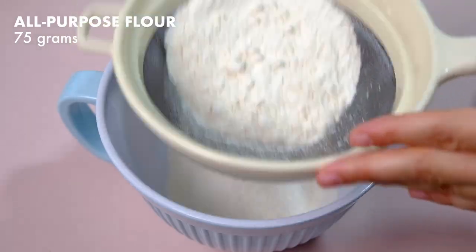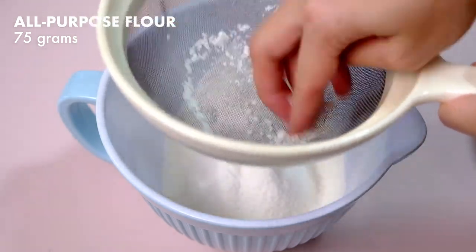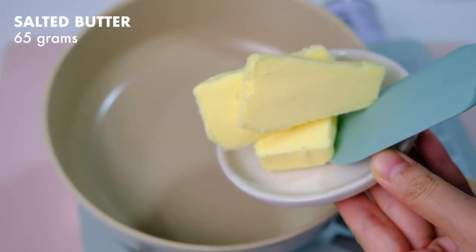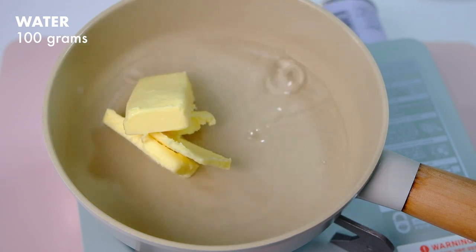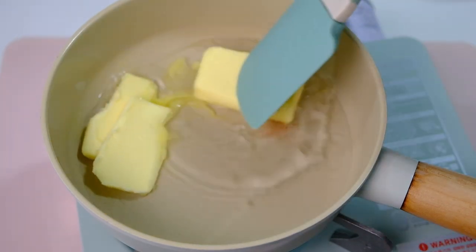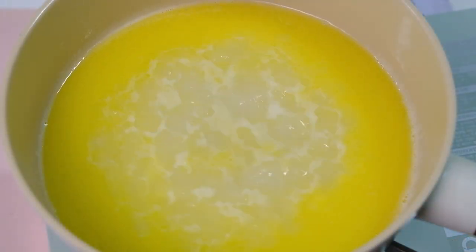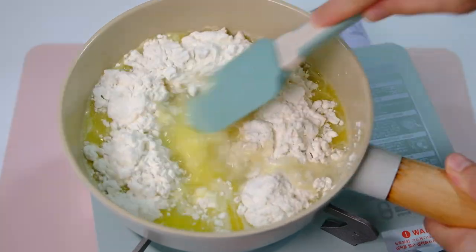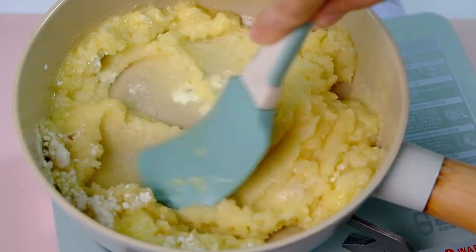It's not really necessary, but I would recommend sifting the flour before you add it into the boiling water, to make sure there are no lumps in the flour to begin with. Then for the dough, in a medium saucepan, combine the butter along with water and salt. Bring it to a simmer. Then turn off the heat, and I will pour in the sifted flour in one go. Mix immediately. Make sure that you mix it really well and there are no lumps visible.